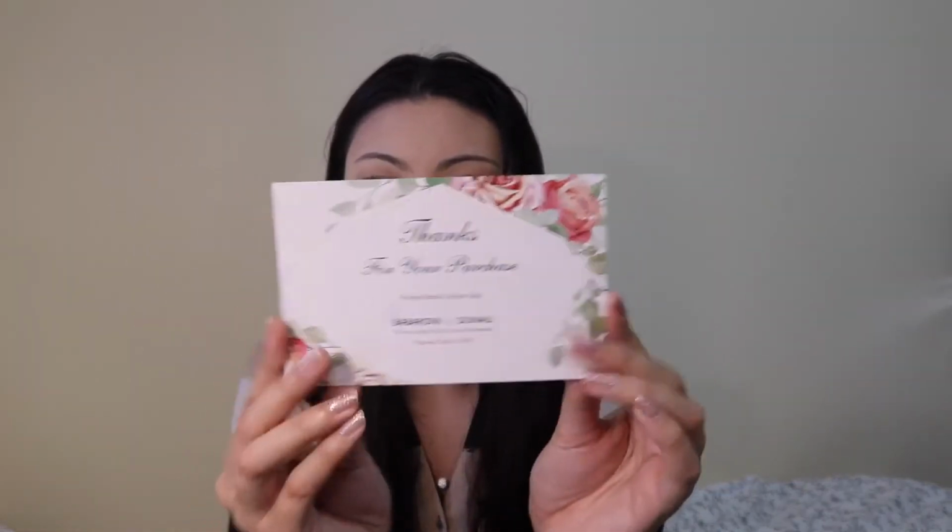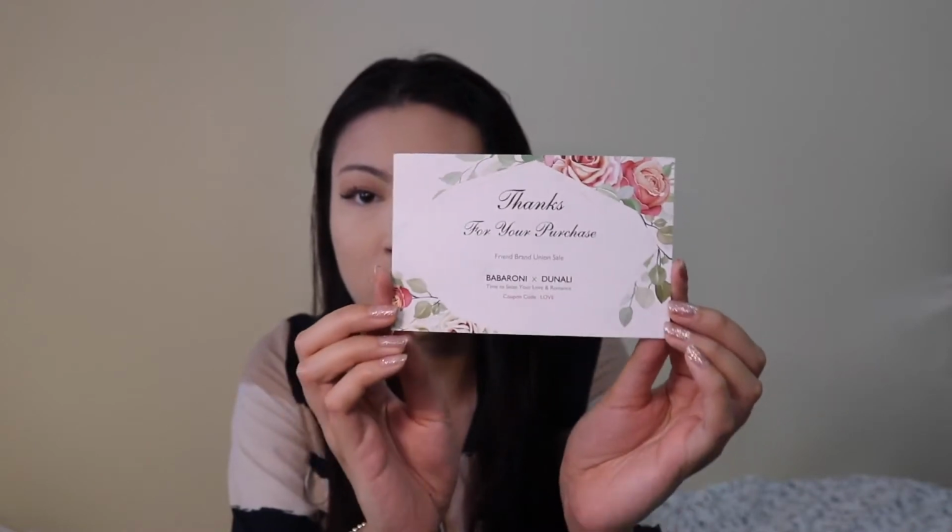So this is the bag that it comes in, really pretty royal blue purple color. The lettering is in a gold finish, really gorgeous and reflective. Really nice sturdy bag, if I do say so myself. And then it comes with a little card, which is super cute. I love the attention to detail on this card.